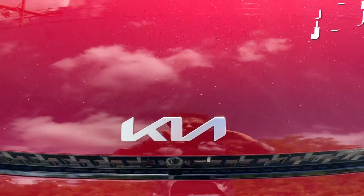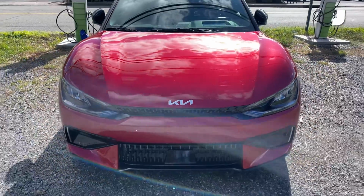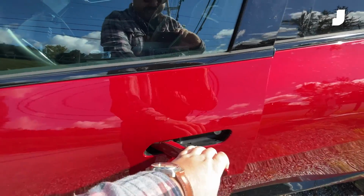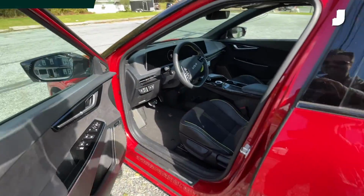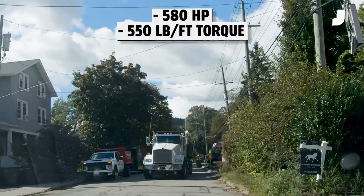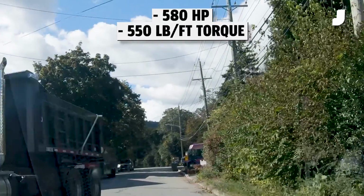Hey everybody, I'm here today in the 2023 Kia EV6 GT. This right here is a fast vehicle. 0 to 60, under 3.5 seconds, probably closer to 3. About 580 horsepower, a little under that, about 550 pound-feet of torque. All makes for one really fast car.